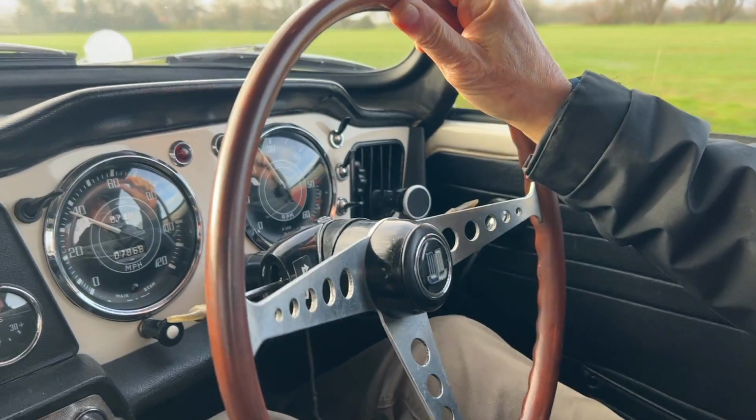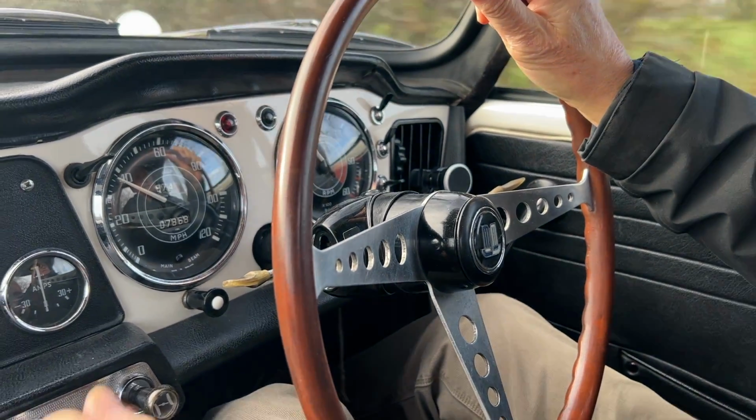So, have you ever had any teething problems with it? Is it running well? It runs well. When I first got it, it really suffered from lack of use. Right. Okay. So just simply changing all the fluids and running it, new plugs, and it just went beautifully straight away. Yeah. The gearbox played up a bit recently, so I've had that rebuilt.